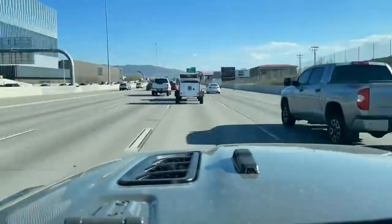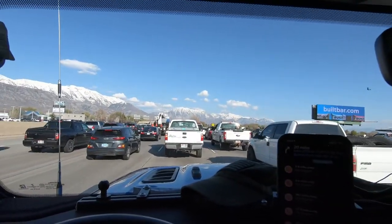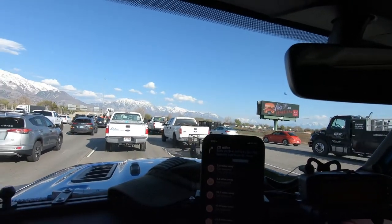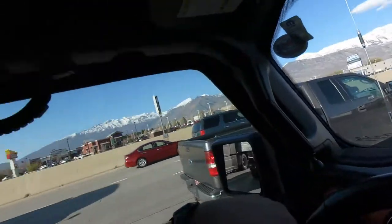I gotta get out of this traffic. Still, we've made it, I don't know, 15, 20 miles down the road here. Let me show you what we got. So, this is the traffic coming out of Salt Lake City on a Thursday. Fun times. However, we are making progress.